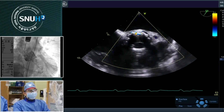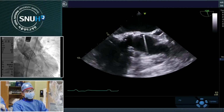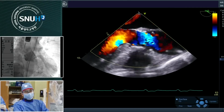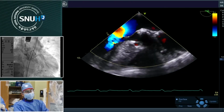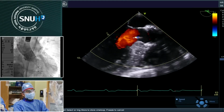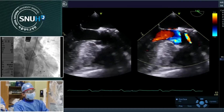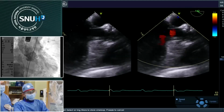Okay, 12 o'clock, spotty, long section. Color. Once again, we also see minimal leakage around the upper side. It's a very clear image of TEE because we recently launched a very sophisticated imaging system. Thus, the AR index is about 40, perfect, but there is a subtle Doppler signal, and we cannot interpret the angio image because there is a pigtail in situ.